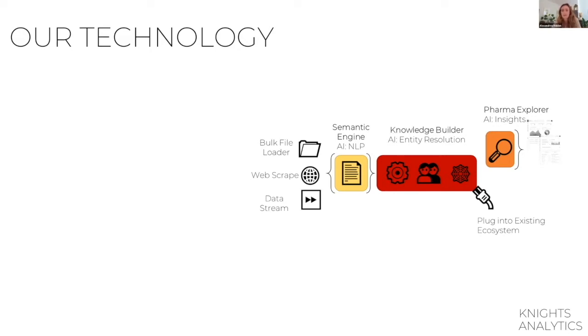At this stage, the knowledge graph is really built, and in some of our use cases, it can just be directly consumed by data users. But what I'm going to talk about mostly today is our Pharma Explorer, which is where we use AI on top of everything that we've built in order to draw out interesting insights and display them in a user interface.